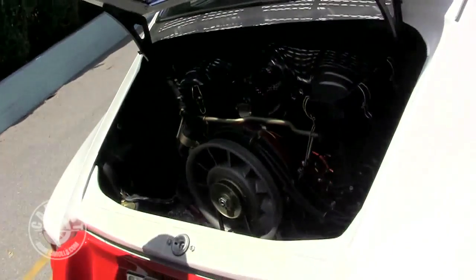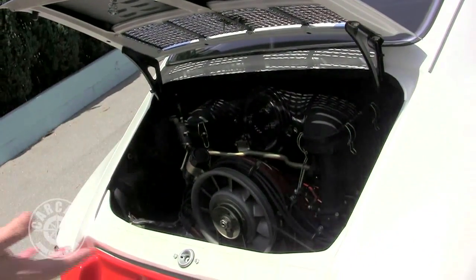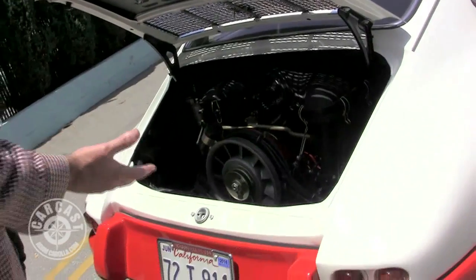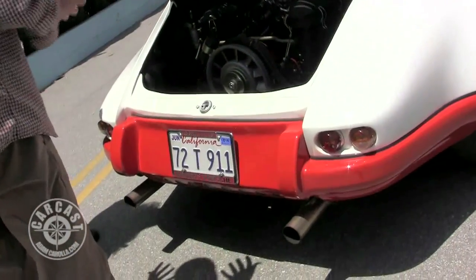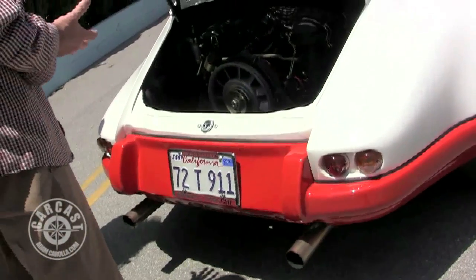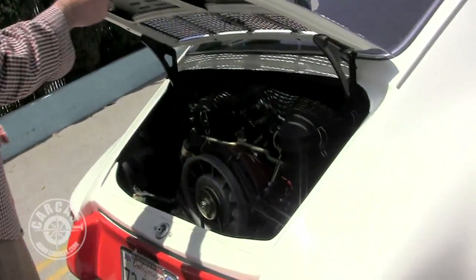And I love all the oil coolers. Essentially, Porsche's always been an aluminum block, since it really doesn't have a block in a weird way, and it's dry sump, right? The oil lines going to the front. Yeah, I got a front cooler up front. Let's take a look at that front. Yeah, I'll show you the front.